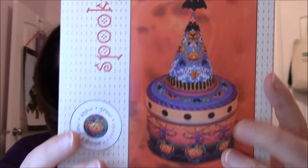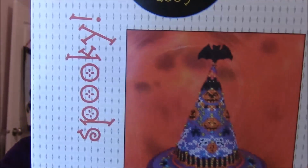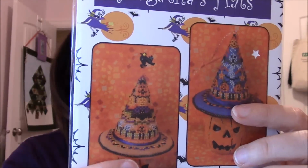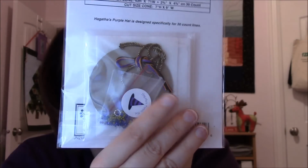We have a few things from Just Nan. So she did a series of little pin cushions that go on tins, and the tin is in another box. I didn't pull it out. But there's that beautiful little witch's hat type thing in there. And then I have one of Hagatha's hats. I have the purple hat, I think. So I have that little hat pin cushion. I think it's the purple one, this one, and not the orange one. I think the orange one is still on my 1, 2, 3 wish list. It comes with a couple of the flosses and some beads and things, but not the fabric.